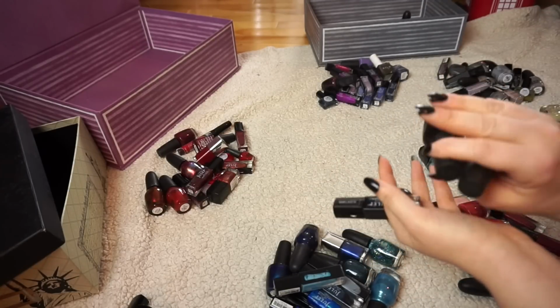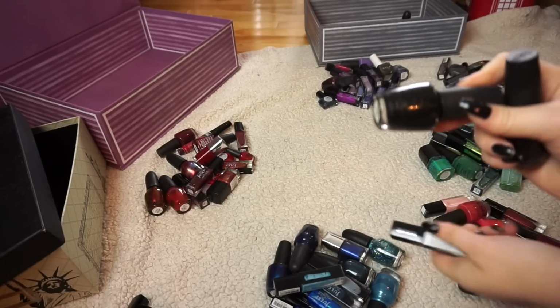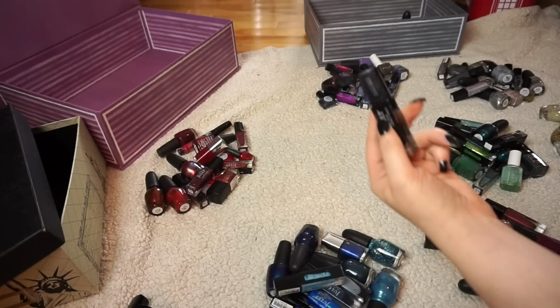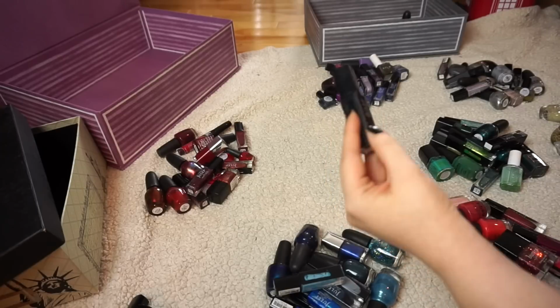It's Black Onyx from OPI. I really love black nail polish. This is almost done, and I actually asked my mother for another one. Now this is a black latex polish. It's like a matte finish.